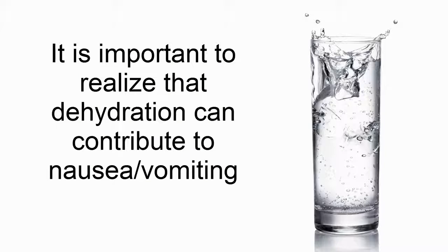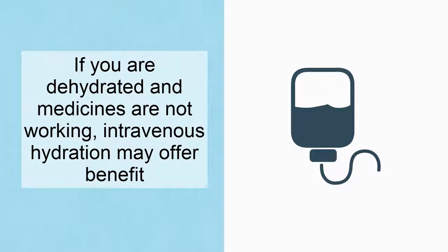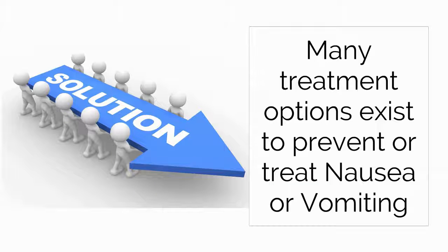It's important to realize that dehydration can contribute to nausea and vomiting. If you are dehydrated and medications are not working, intravenous hydration may offer benefit. Many treatment options exist for nausea or vomiting. If you are experiencing either of these, talk with your healthcare team.